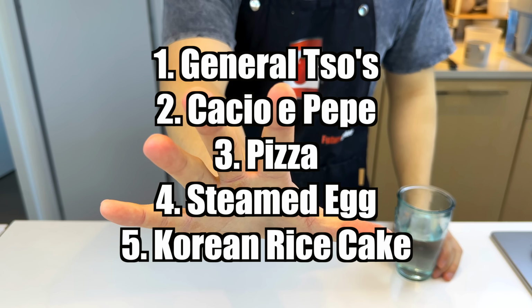We have 5 savory easy dinners and 4 delightful snacks. Let's get started.